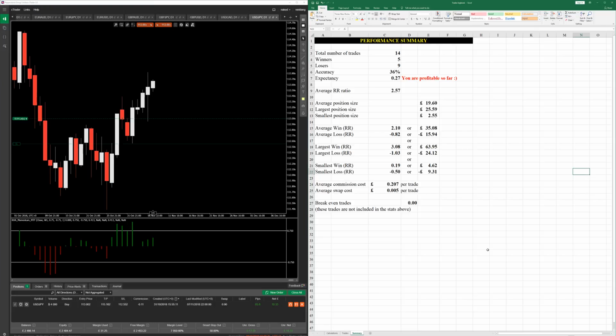And another way that you can judge whether or not a trader or a strategy is profitable is to be looking at the expectancy. Obviously, positive expectancy means that you're making money. More importantly, the reason why I'm making money is because my losers on average are a lot smaller than my winners.